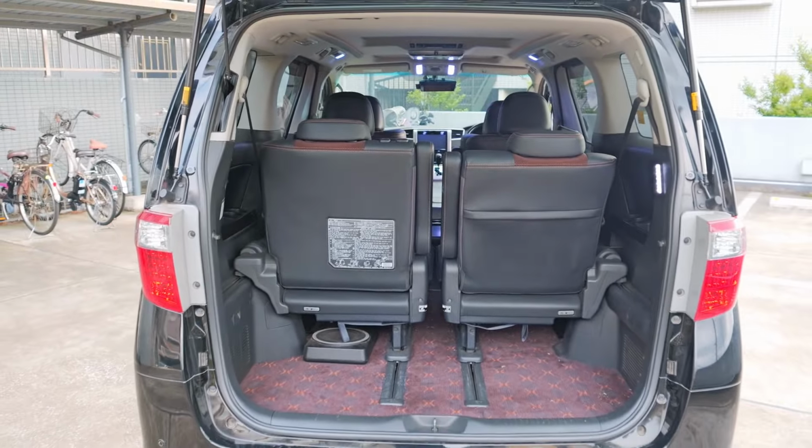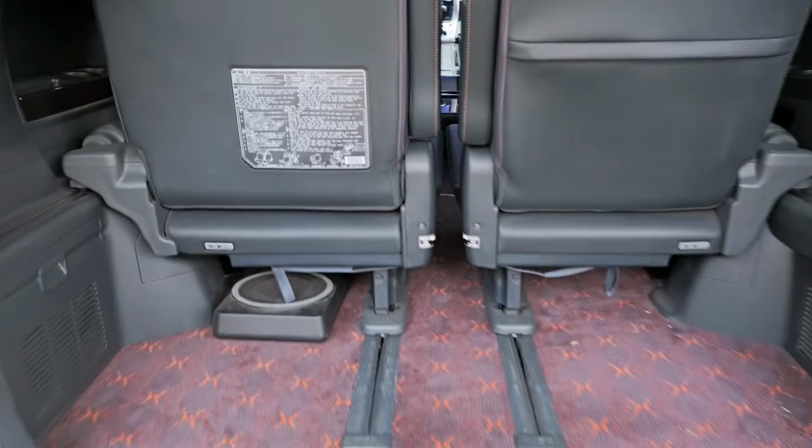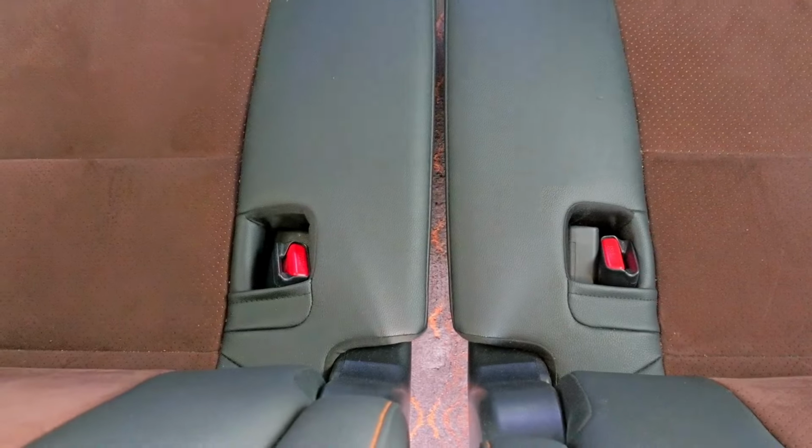Okay, so having a look now at the interior. Remember, I believe this one counts as a 7-seater, but let me just double check to see if it's got the, yes, it does.